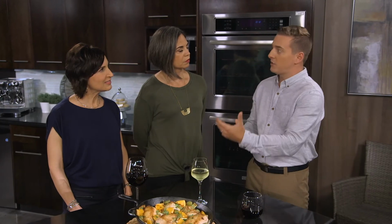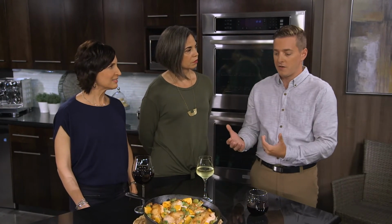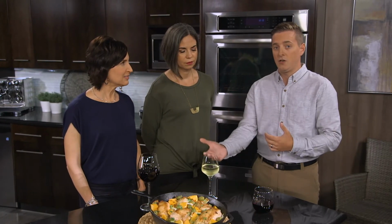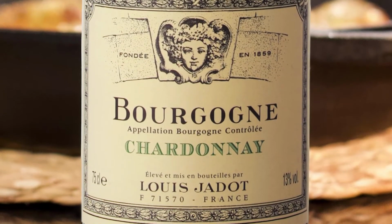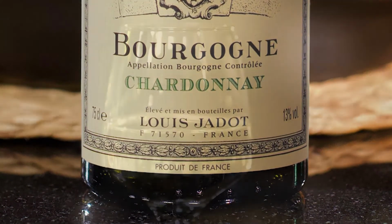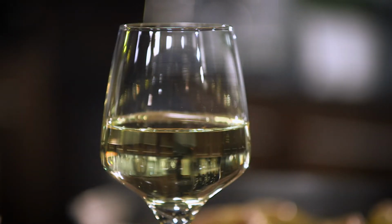So when we're looking at wines from Europe, they're going to give you less information on the label at first glance, but there's actually more information because of the tradition involved. So case in point, we have for the second recipe, Louis Jadot Bourgogne White. What grape variety is that? Pop quiz, sorry, I'm putting you on the spot. Yeah, Burgundy white is Chardonnay.